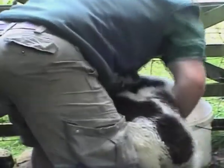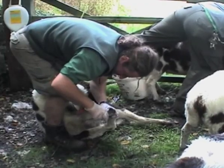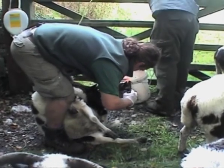Like the rest of the park, the sheep need regular maintenance too. As well as shearing in the summer, the sheep have their feet trimmed and are treated to prevent a build-up of worms every 6 weeks or so. The sheep are used to being handled and seem to take it all in their stride.